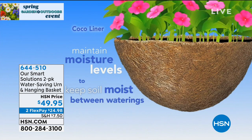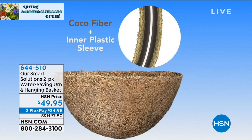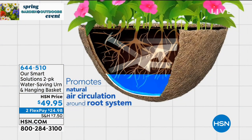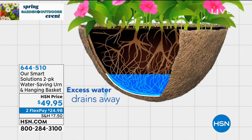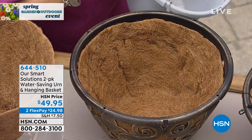Right. Well, the wonderful thing about this is we have that water-saving technology in the liner. So you're not going to overwater your plants. And it's going to keep that plant and that soil nice and moist. And you can see those feeder roots are going to come right out into that cocoa liner, promoting that healthy growth. Nice movement of air and water all throughout your plants.